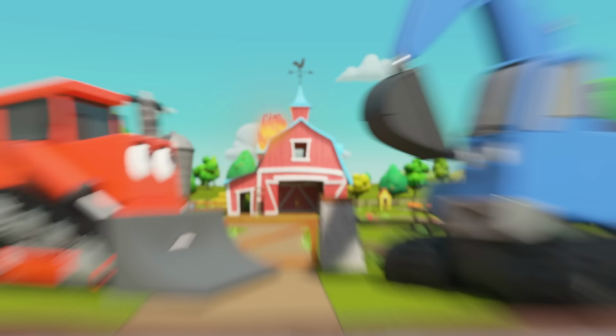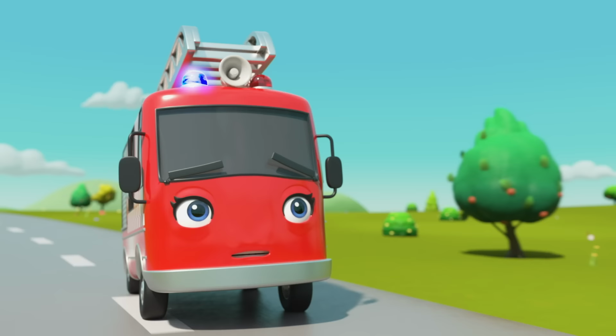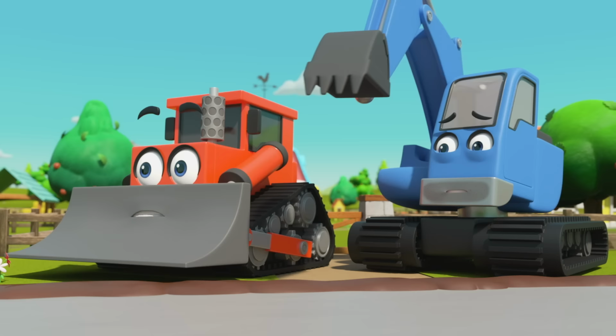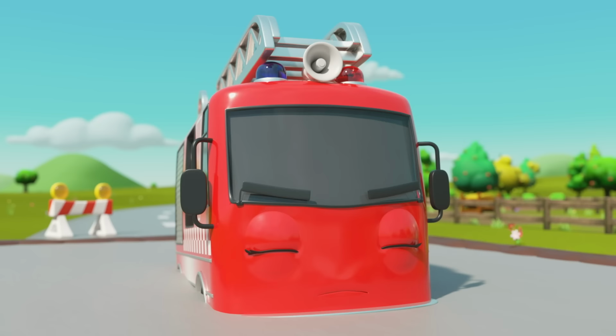Oh no! The barn is on fire! Oh, phew! Here comes Ashley the fire truck. Wait, Ashley, look out. The concrete is still wet. Oh no, Ashley's got stuck in the concrete. How will we put the fire out now?